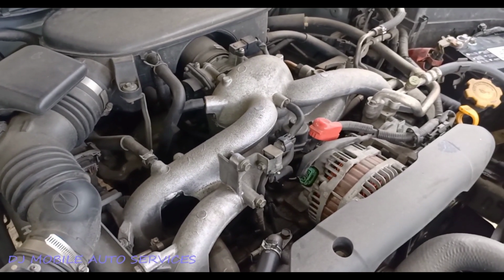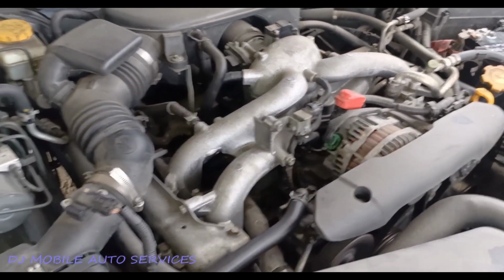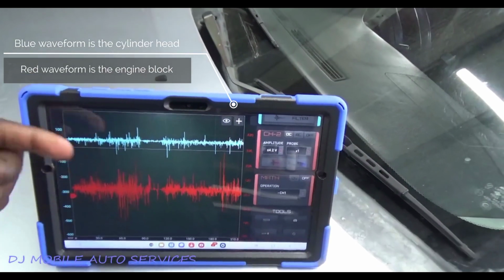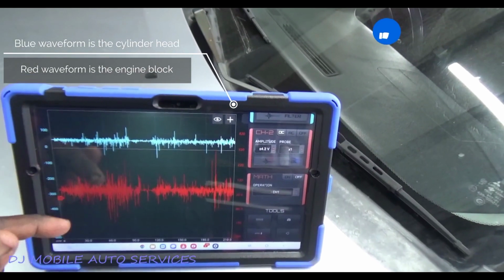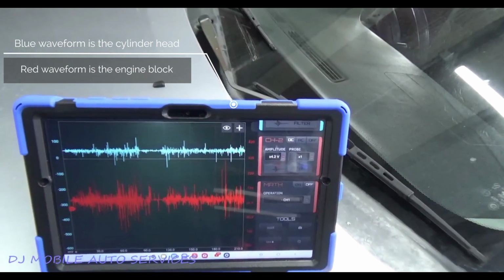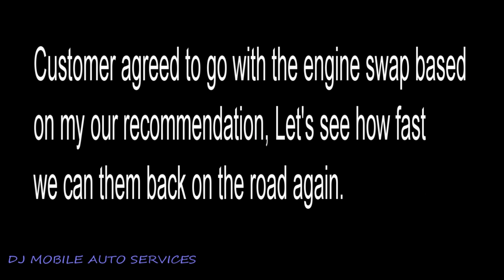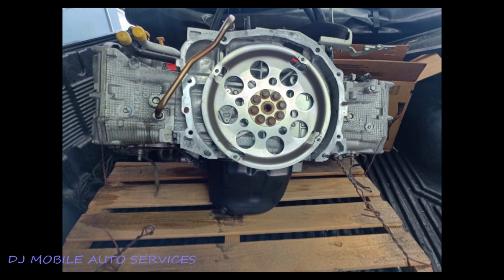So let me show you the capture that I got from the cylinder block and the head. The blue trace is on the cylinder head, it carries two, and the red trace is on the block, as close to the crankcase as possible. And you see how the noise amplifies every time I step on the gas. So that's letting me know that I have an issue down in the block. So I'm gonna get the okay from the customer, and I'm gonna get this vehicle up and running again.